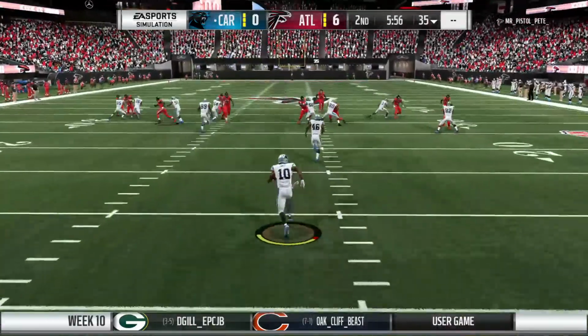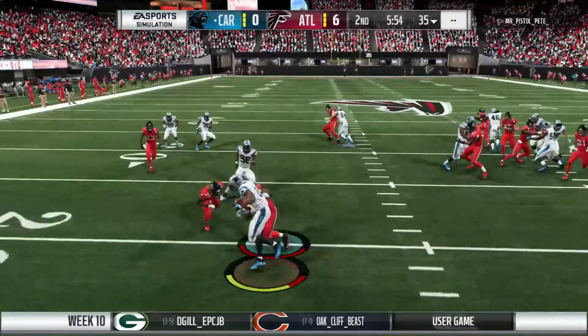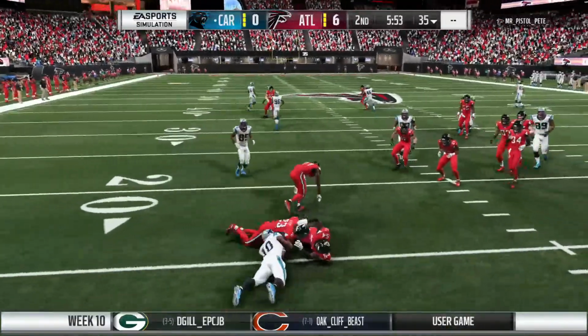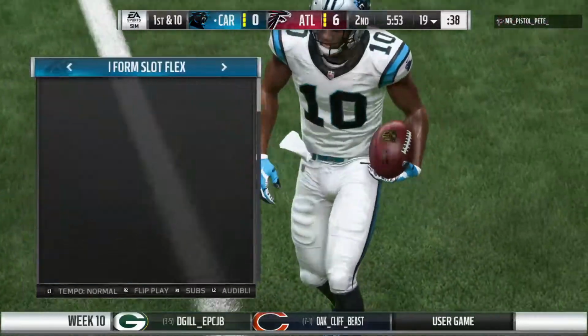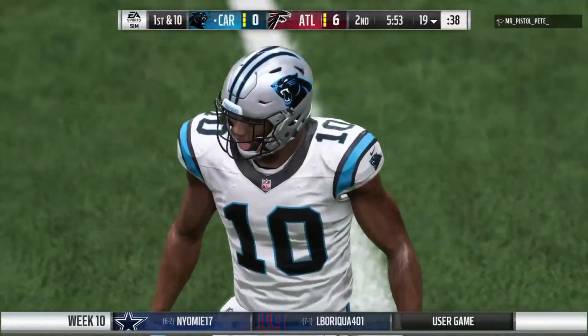It almost feels like that old slow and steady wins the race, doesn't it? In this case, though, they want to be slow and steady now, but get explosive later and put the points up on the board. Carolina getting set to take the field.